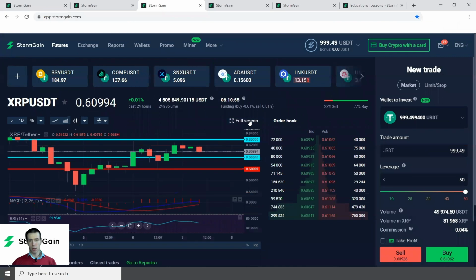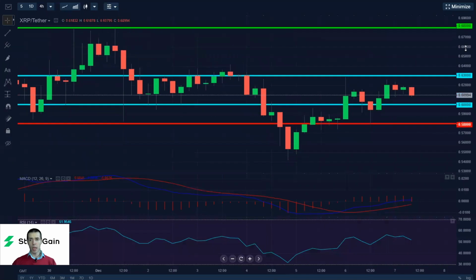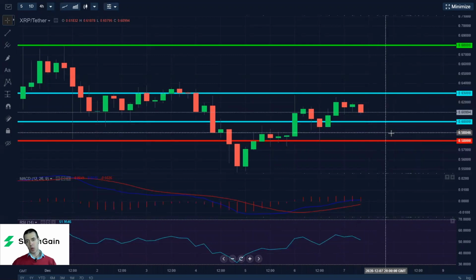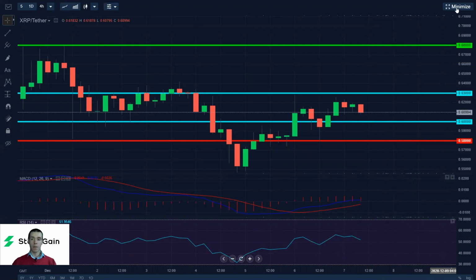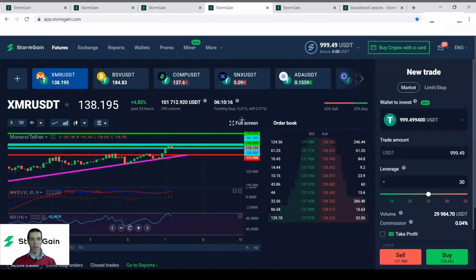XRP versus Tether, or Ripple versus Tether, very similar picture. Most of the activity over the weekend happened within that range that I discussed on Friday, 0.6 to 0.63. Similarly, waiting for a breakout outside of these ranges, I'll be looking for short positions with a target at 0.58 or long positions with a longer term target at 0.68. Conversely, as we said, in the short term, you can trade any bounces between 0.6 and 0.63 with a higher leverage.